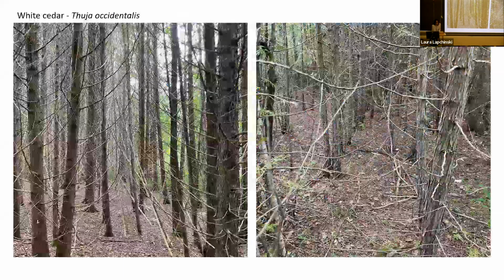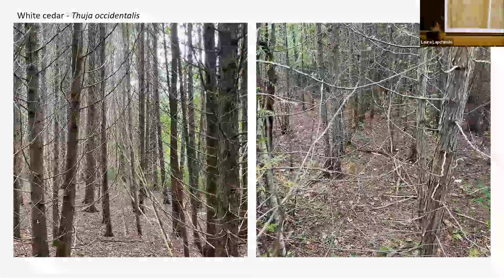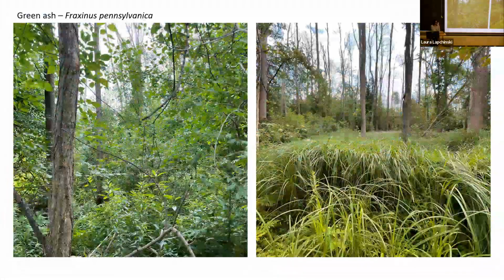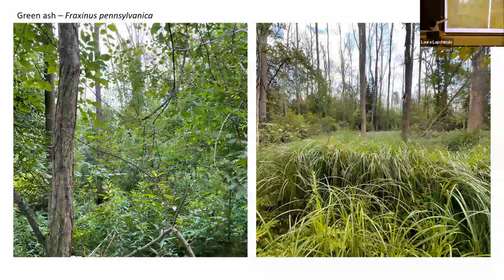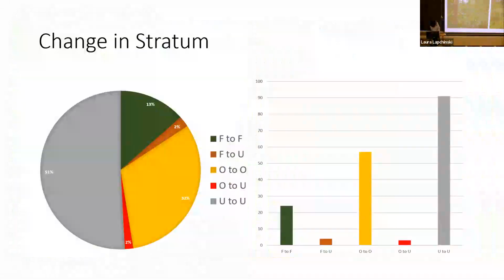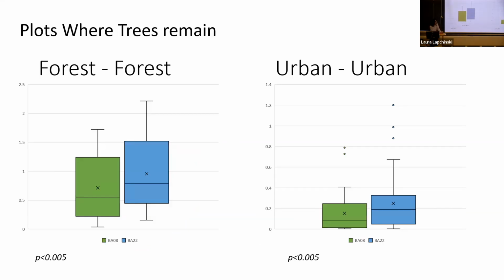So this is what a lot of the forests look like, pretty dense white cedar. And then Scots pine in the sandier areas. And then the green ash forests, a lot of dead green ash, some American elm. So you can see there, succeeding in, and also dying. So this is the stratum. The change in stratum: 4% of plots kind of succeeded to urban from forest, and 2 from open, but the majority stayed urban. This is just to show the basal area growth is significant, and there is more growth in forest areas.